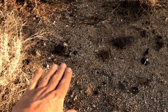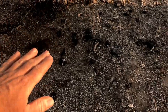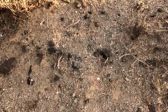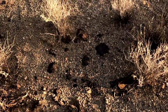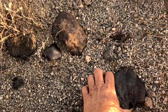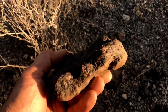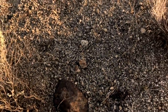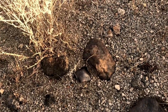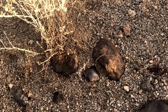And you know, it's just a minor depression right in through here. And then the ironstones continue, small and large. So this is a real interesting area. A lot of ironstone on sort of a gray decomposing granite.